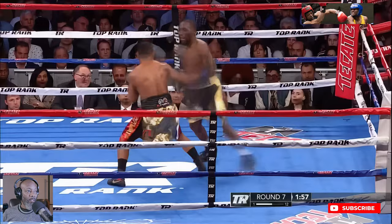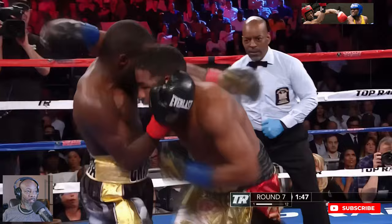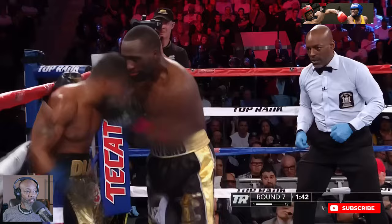Crawford slides off, hits him with a 1-2. Crawford got caught a little bit. This is boxing. Diaz is going for broke, and I don't blame him. You've got to go for broke. Crawford with a nice counter uppercut. Again, Crawford turns him and spins him.